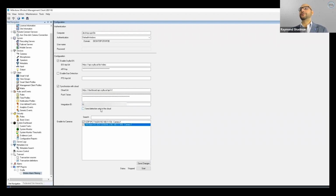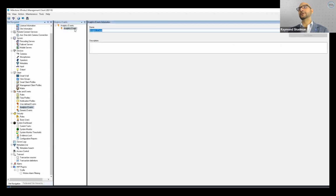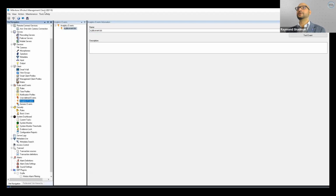It's important to state here that with Scylla's solution, we actually allow you to move your licenses, apply your licenses to any cameras on your system. There are other solutions on the market offered by our competitors that force you to tie that license to a specific camera's MAC address. And we do not have that requirement.